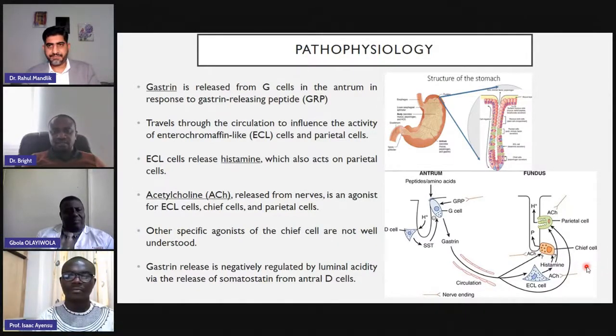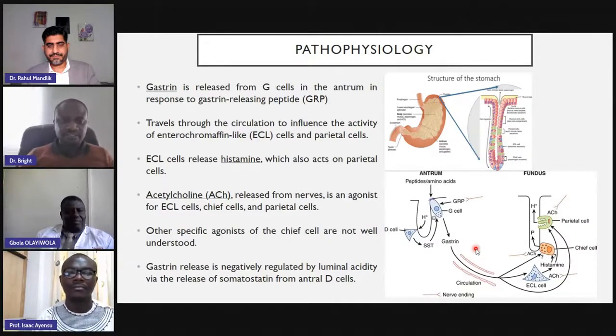And hyperacidity can occur as a result of gastrinemia because there is too much gastrin being produced, leading to stimulation of the parietal cells. But remember that we also have the D cells here, which produce somatostatin. Somatostatin has an inhibitory effect on the G cells which produce gastrin. So if you have any substance or chemical that inhibits production of somatostatin from the D cells, you are going to have gastrinemia. You're going to have hyperacidity because gastrin will be produced without the inhibitory effect of somatostatin. Next slide, please.